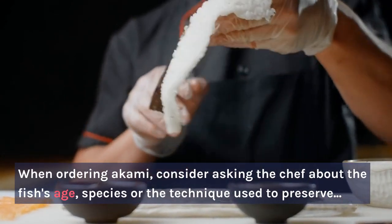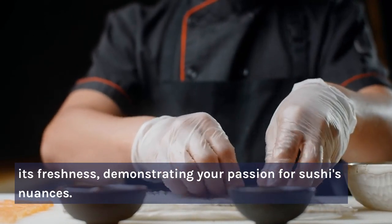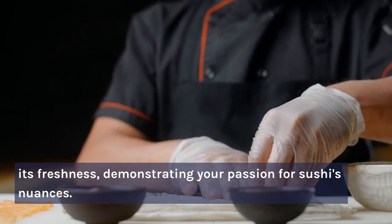When ordering Okomi, consider asking the chef about the fish's age, species or the technique used to preserve its freshness, demonstrating your passion for sushi's nuances.